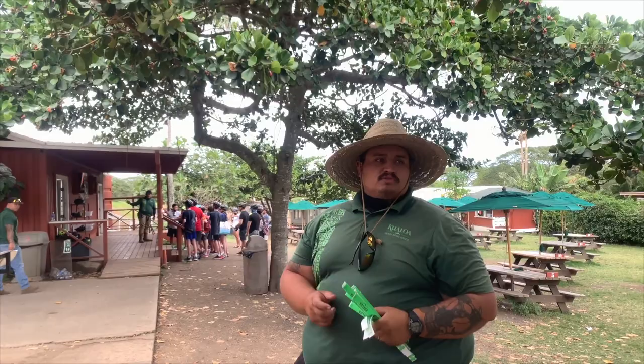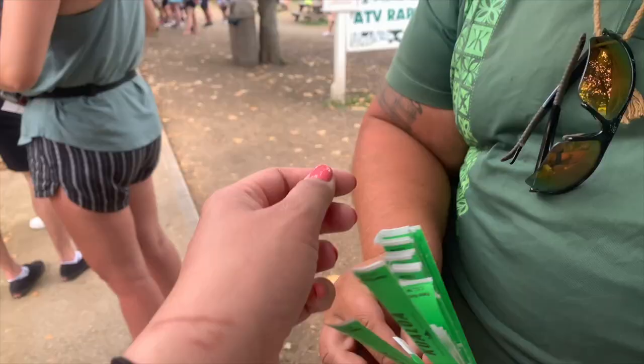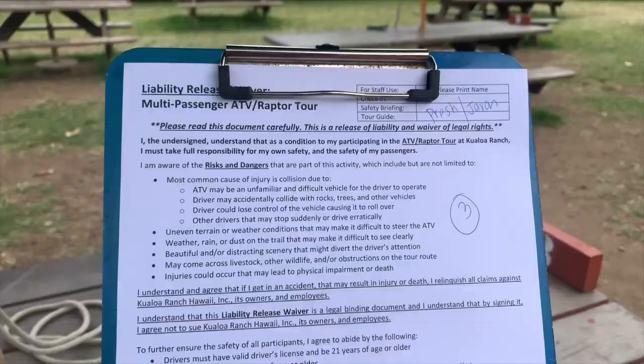The drivers, if you guys like drive, please get your license out. They'll make sure you guys are over 21 and have your driver's license. So they will be checking your IDs. Drivers have to be 21 and above, and you get a little wristband that gives you the all clear to drive the vehicle. In order to ride, you have to sign this liability release.